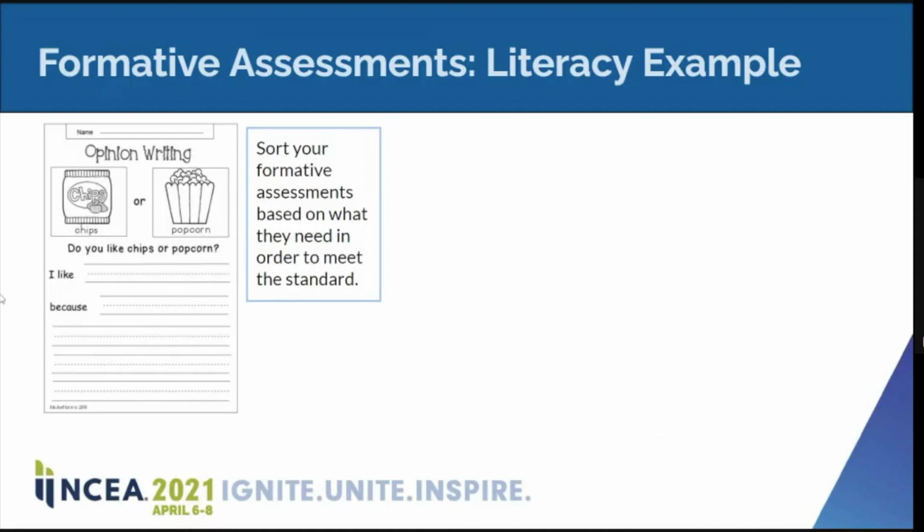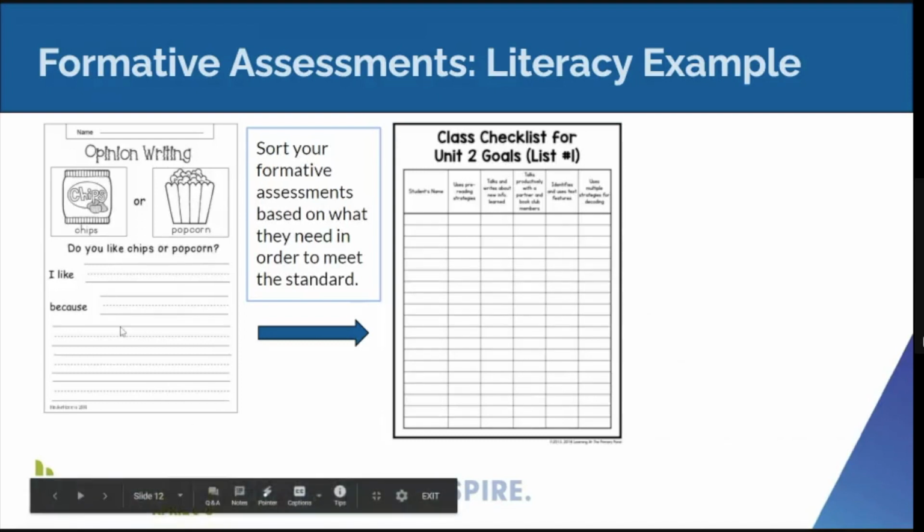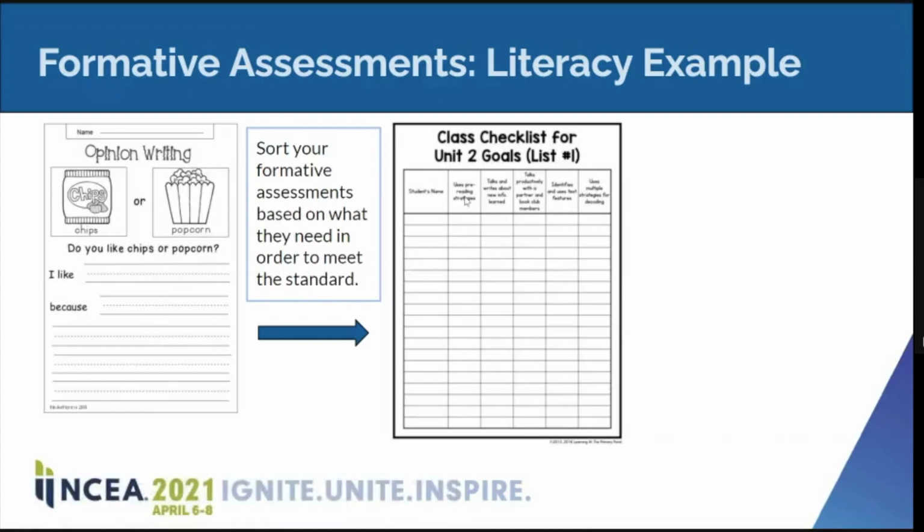So a quick little formative assessment can give you so much information, because then you can sort these assessments based on who is still not spelling common sight words correctly, who is struggling with finger spacing, who is struggling with capitals and lowercase letters, who's struggling with punctuation. Then I've created a checklist so that I know which standards I'm covering in the unit, and I'm able to regularly observe who's meeting that standard as we're doing this writing process and who needs further instruction on those specific standards.